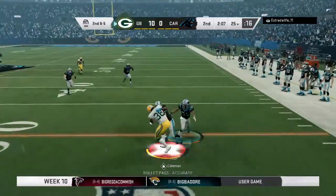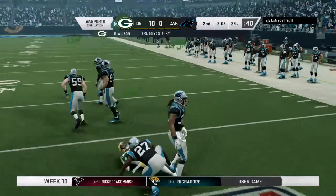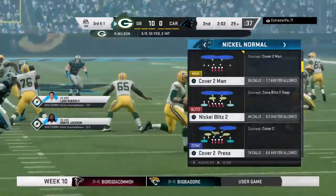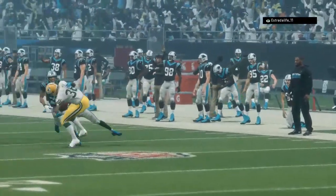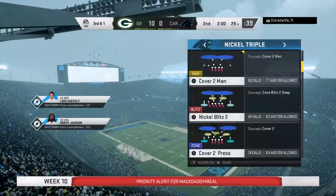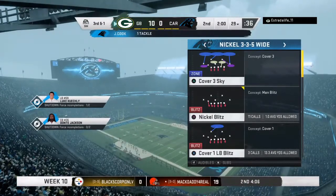Here's a throw out wide, complete to his running back right side. And from the 25, they work this to the 29, a gain of 4. We've hit the 2-minute mark of the first half. 10-0 our score.